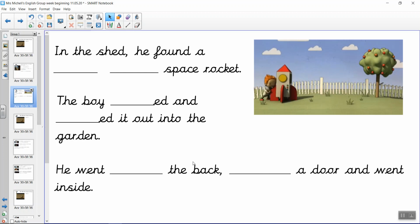We've written the first part of the story today. Well done. Reread your story to a grown up, and tomorrow we'll write a little bit more.